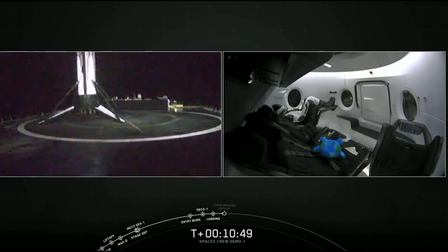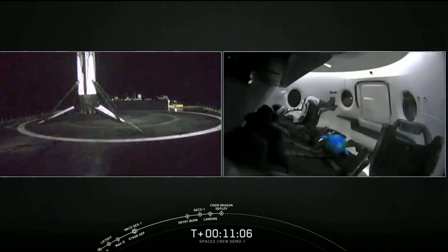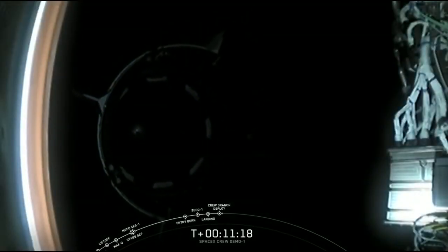Wow, what a landing. Coming up very shortly in just about 20 seconds here, the Dragon spacecraft is going to be separating from the top of the Falcon 9 rocket. Separation should be occurring around 11 minutes and 5 seconds, just about now. Let's wait for confirmation. Dragon, separation confirmed. And there it is.